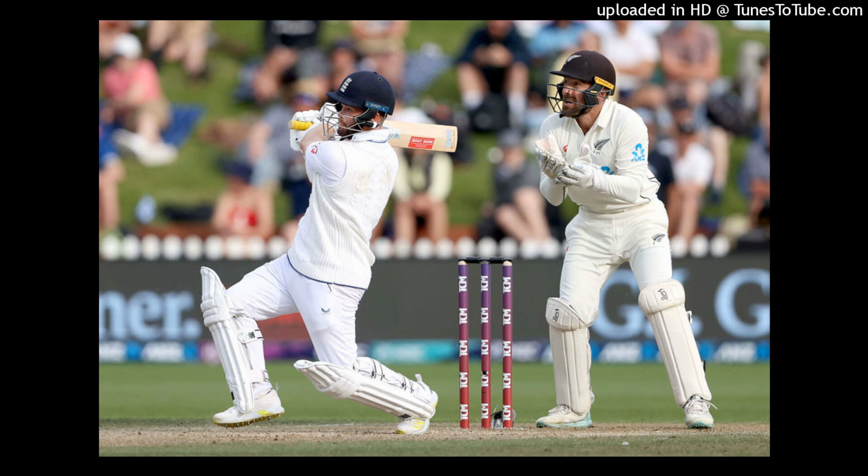Anderson, this is a fraction shorter. Williamson's more than happy to take it on, and we'll come back for a second as well. Good stop at long leg, but another 2 runs to the score. 75 now Williamson, Blundell 31. Possibly Southey would be a bit more of an aggressive captain. Maybe he'll want a little dart tonight if the lead's approaching 300. Maybe they'll want to bat for half an hour tomorrow.